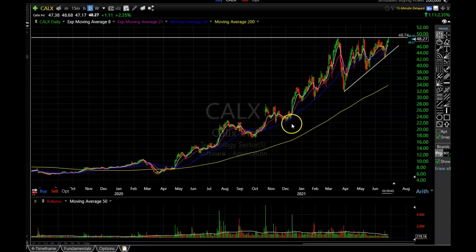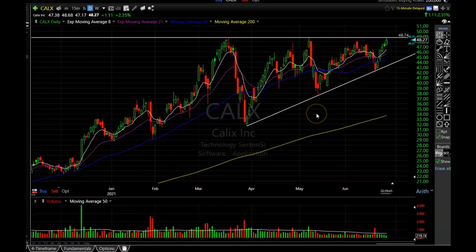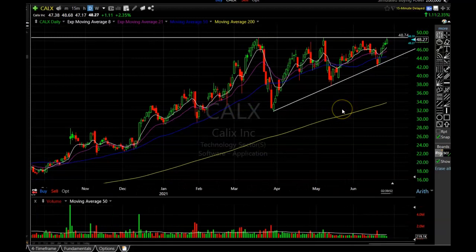But there's no denying how beautiful this chart pattern is, and this thing looks destined to break out, probably in the next week or two. So thanks for bringing this one to my attention. I'm going to keep a close eye on this one, and if it breaks out, I'm probably going to participate in this one, because that is a beautiful looking chart pattern.